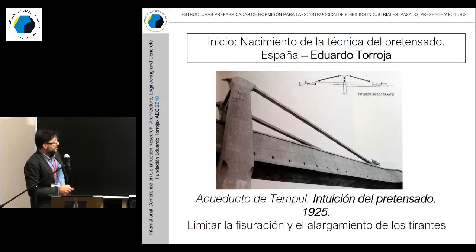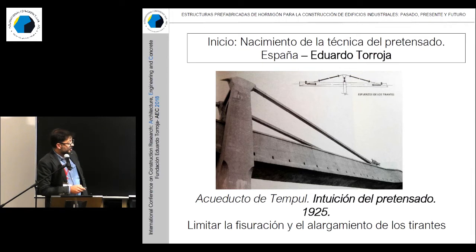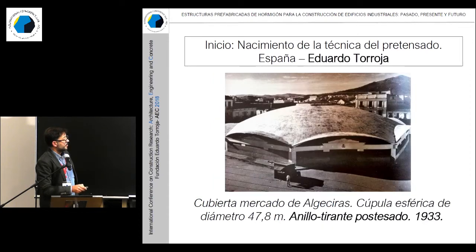Aquí en España, la primera intuición, como ya hablan en algunos libros de Eduardo Torroja, en el acueducto de Tempul, viendo que tiene necesidad de limitar fisuración y alargamiento de tirantes, como aparece ya de forma intuitiva, también aparece en la cubierta del mercado de Algeciras, en el anillo tirante postesado del año 33, y posteriormente lo veremos en alguna otra realización, como el acueducto de Ayot del 42.